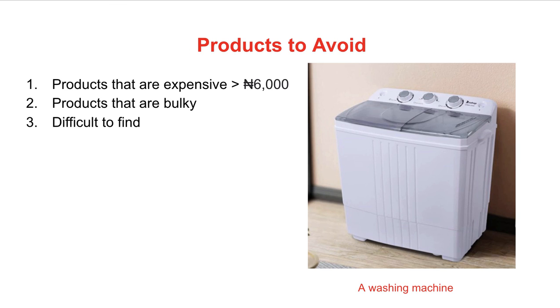So these are the things you need to avoid when sourcing for products. As a recap, avoid getting expensive products. I mean products that cost over $10 or 6,000 naira. Avoid getting products that are bulky because the bulkier the product, the more money you spend on shipping and the less profit you make. Thirdly, avoid products that are difficult to find.